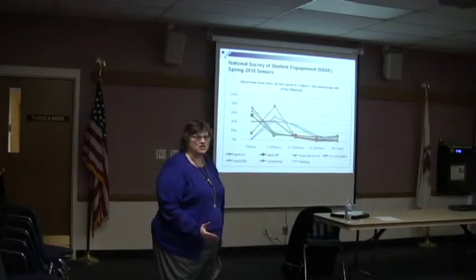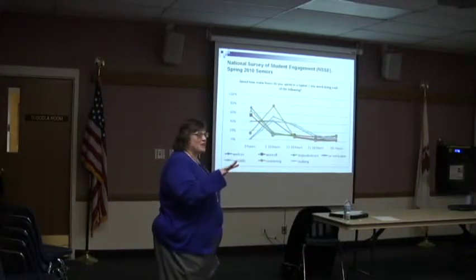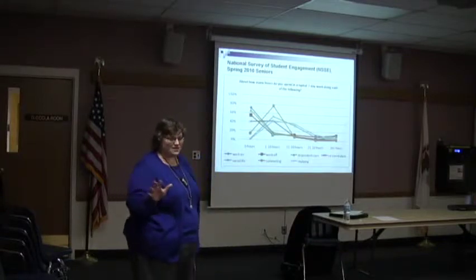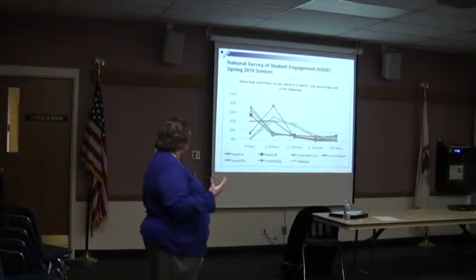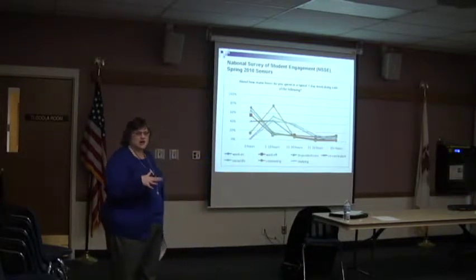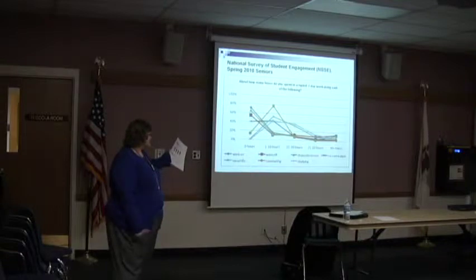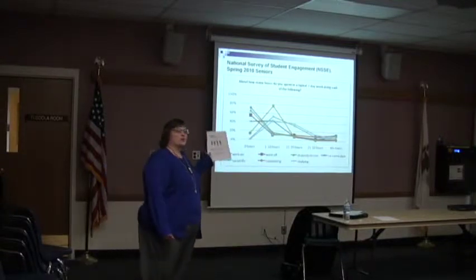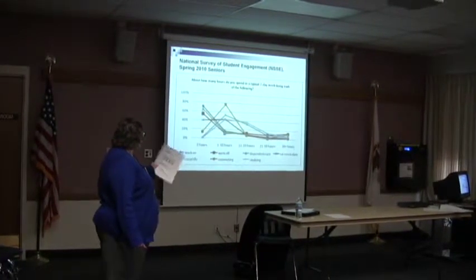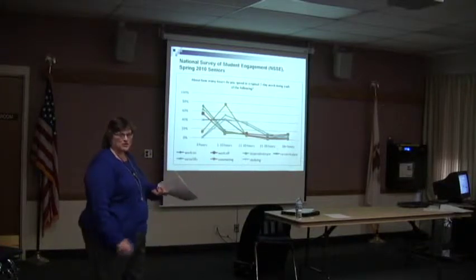So there are several questions on the NESI that ask students about how many hours you spend in a typical 7-day work week doing the following activities. We took all of those activities and put them on the same chart so we could see where students' time is going. The blue line with the box on it is how many hours a week you spend working for pay on campus.